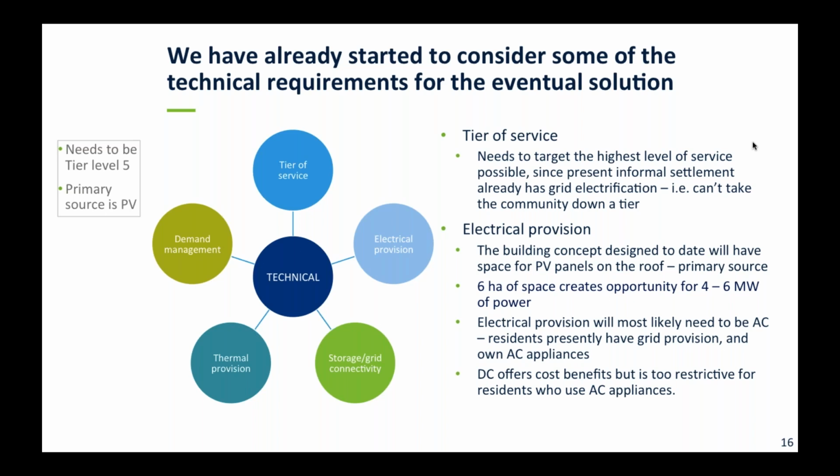So let's kick off with technical, and you can see there are 5 areas that we've considered. The first we've considered is tier of service. You'll all, I'm sure, be familiar with the concept of different levels of energy service. In this scenario, I think it's very clear to assume that we will need the highest tier, level 5 / grid.